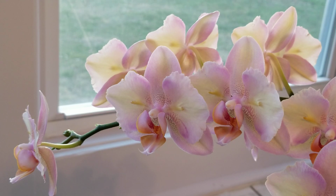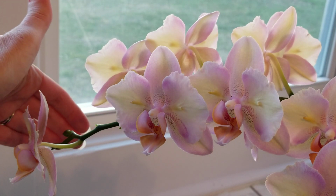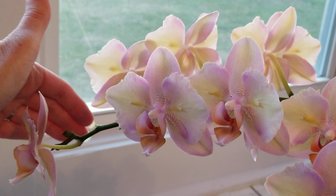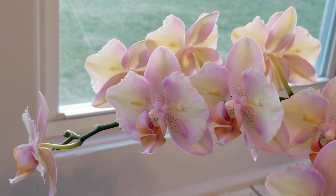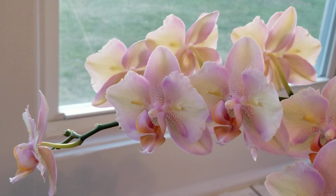So here's some hope and some tips if your buds have already blasted. Don't remove the spike unless it has totally turned brown, because new buds can form on the spike. This is what's happened with Legato. As you see here, her spike has elongated right here. I've noticed I got 4 new buds where she's elongated her spike. So I'm going to have more blooms on that spike.